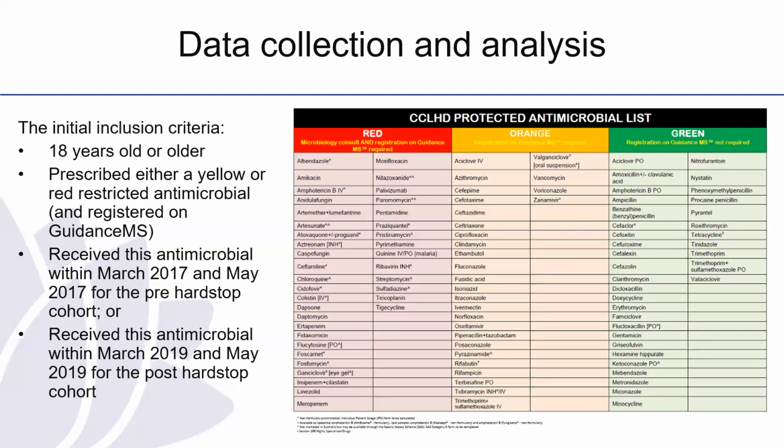So in terms of who we included in the study, patients had to be 18 years or older, because we didn't want to do anything with pediatrics just yet, who were prescribed a yellow or a red restricted antimicrobial. We did that just because higher risk, more oversight, and also interventions in those kinds of groups tend to have better downstream effects. The dates we set were between March and May 2017 for the pre-hard stop cohort and March and May 2019 for the post-hard stop cohort.